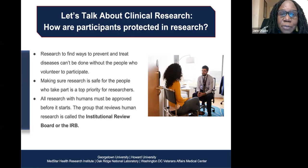How are participants protected in research? So there's a lot of protection. When you participate in a clinical trial, these studies are usually vetted first. They're reviewed by the Institutional Review Board, which makes sure that the research is safe and that people who take part in this research are protected. All research with humans must be approved before it gets started. This group is called the Institutional Review Board, IRB, we call it. Next slide.